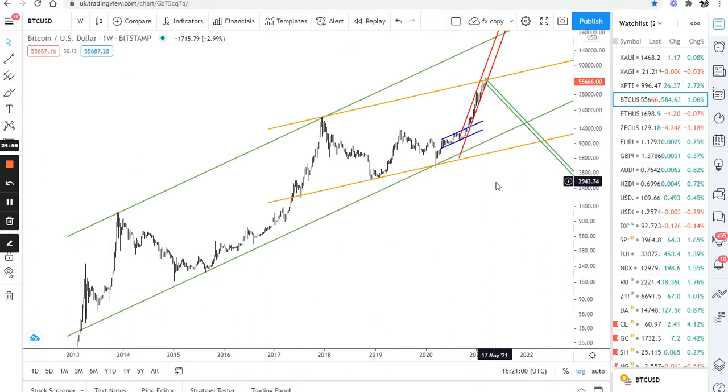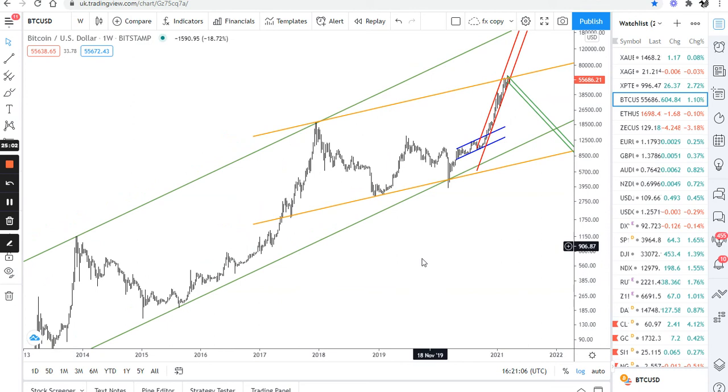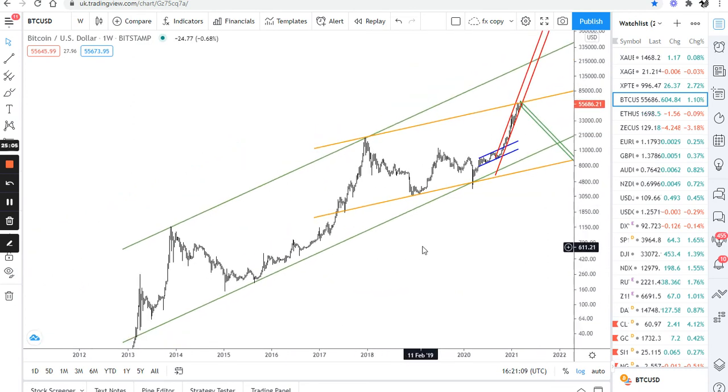Let's talk about Bitcoin here. So the green one is the mega channel, right? So the mega channel here, the green top band, this is 2018 high, this is 2015 low, sorry, and this is COVID low, and it's also this golden bottom band, and the golden top band is holding. And it's really holding, and it caused the reversal just recently at 60,000. Which is why I'm a little bit cautious with Bitcoin.